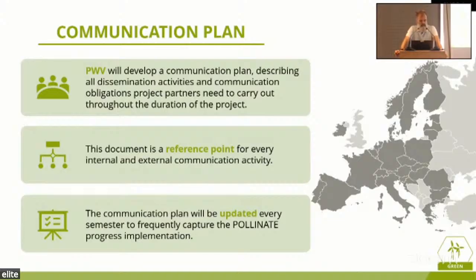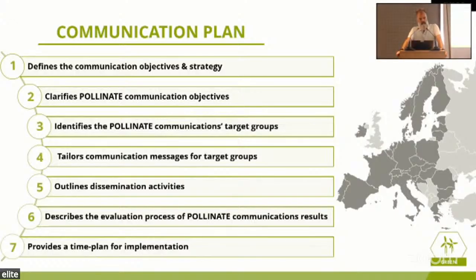So the communication plan is actually a kind of Bible, a reference point. What will we be doing from a communications point of view? It's an ongoing process. It's flexible, so we will update it if needed. That will also be a part of this activity. About the communication plan, some major lines. What are our communication objectives? What is our strategy?